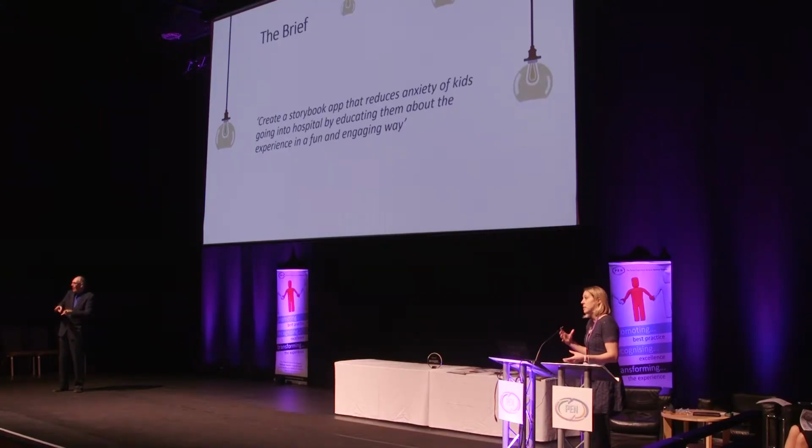The brief we worked to was this: create a storybook app that reduces anxiety for kids going into hospital by educating them about the experience in a fun and engaging way. Why did we want to do an app? Just because it's freely available once you've created it, so it's really easy to distribute, and it's incredibly engaging.